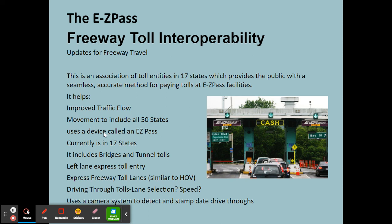So, Easy Pass, as we are going to talk about, it really has a lot of advantages. It's kind of like, guys, it doesn't make sense not to get the Easy Pass anymore. Okay. So yeah, Easy Pass wants to move into all 50 states. You have to use the device in your car, and it will trigger the tolls. It covers all bridges and tunnel tolls, especially in New York City.